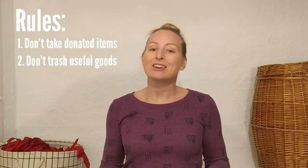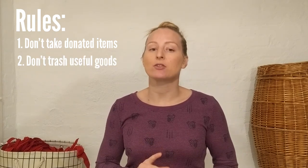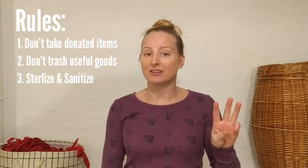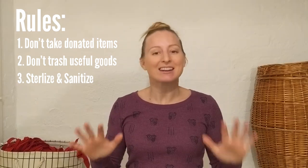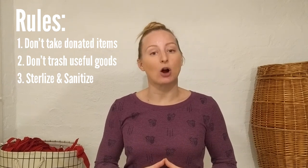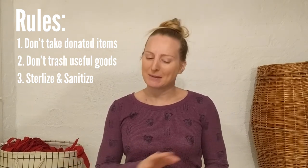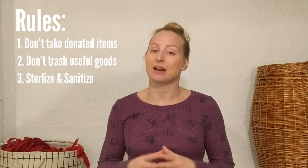2. I usually try not to take something that is in good shape and break it down for parts if I think somebody else could find it and use it as a whole. 3. Due to COVID, and it's probably a good policy in general, everything I find sits outside in the open air garage for at least a couple days to air out before being brought back inside. I try to wear gloves when possible, but I also sanitize my hands immediately after any dumpster digging, and I wash them thoroughly when I get home.